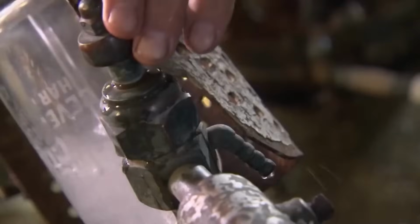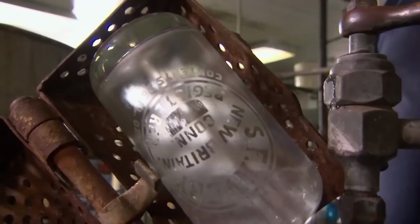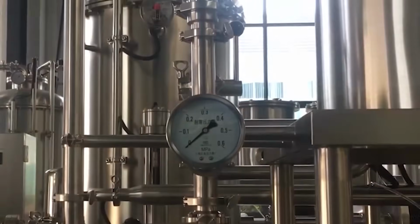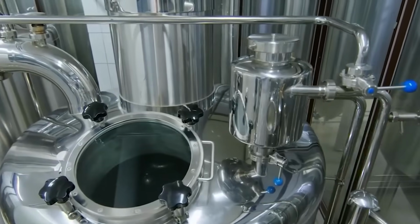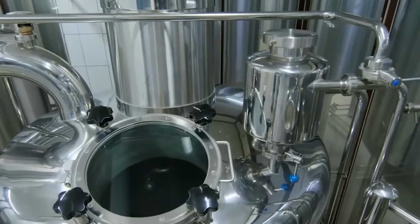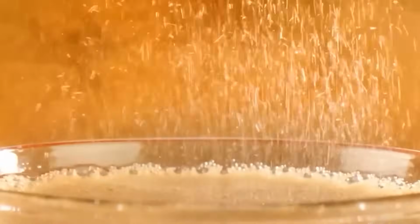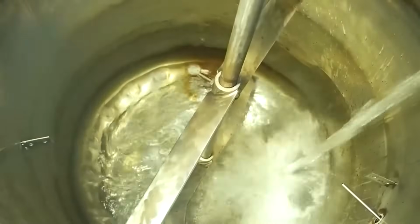While the water undergoes purification, the syrup production process begins. This is where Fanta's distinctive flavor is created. In large mixing tanks, the essential ingredients are blended to form a concentrated syrup. Each flavor variation has its own unique formulation, requiring precise measurements of fruit extracts, sweeteners, and acids.